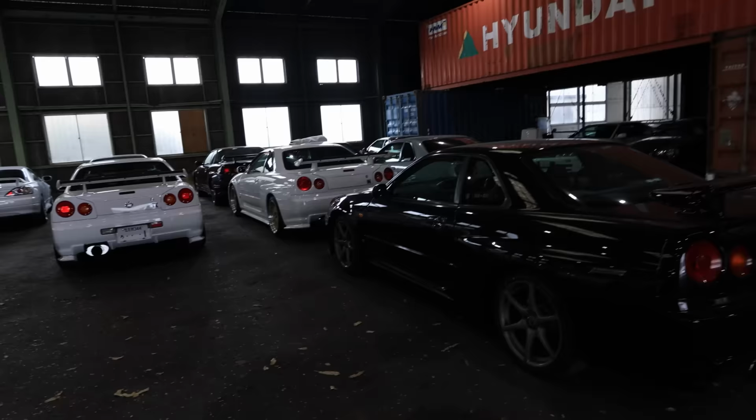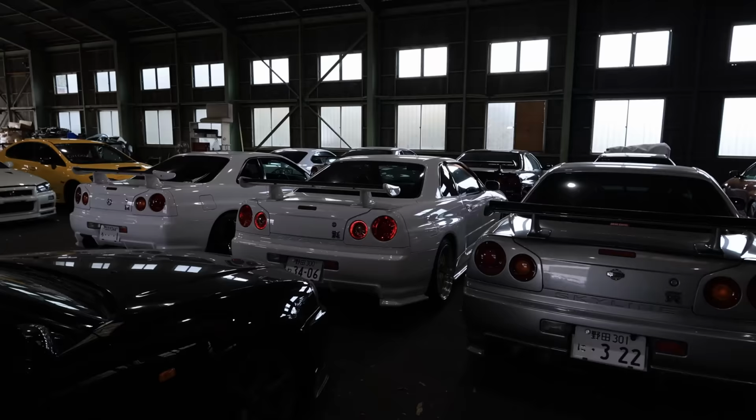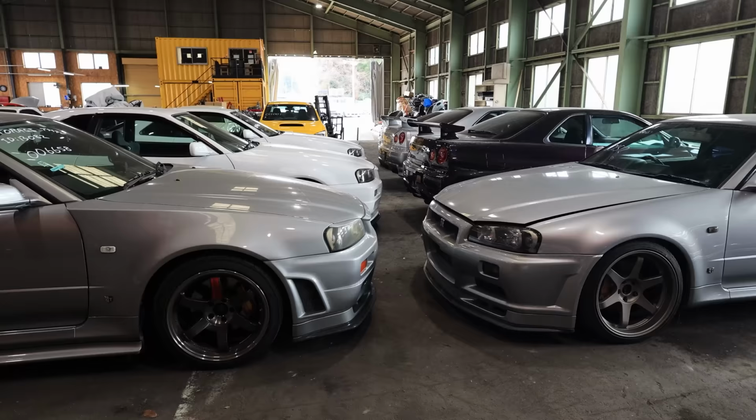Oh, that's Jun's car. Yep, this is Jun's car. That's Mickey's car over there. That's Brian's car. Look at this. This is like R34 parking only over here. And an SX, and one NS, and the RX. But mostly R34. So many R34s in this one spot.